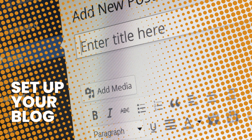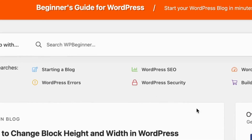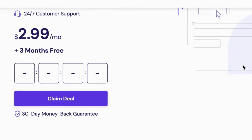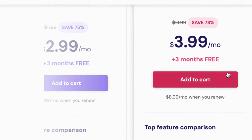Number 2, set up your blog. Once you have decided on a niche, you need to set up your blog. Choose a domain name, hosting provider, and blogging platform, such as WordPress, Squarespace, or Wix.